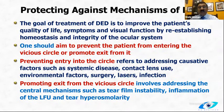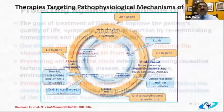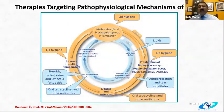So this is just the entire overall view of the therapies which we can use to target the pathophysiological mechanisms of dry eye: osmoprotection and tear substitutes with regards to hyperosmolarity; oral tetracyclines, antibiotics, steroids, cyclosporine, and O3FAs for inflammation are the two areas where we would like to concentrate, at least as far as this talk is concerned.